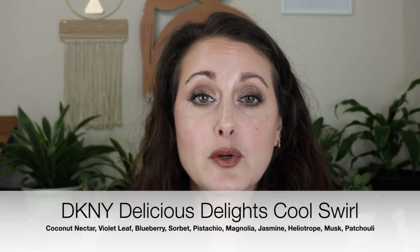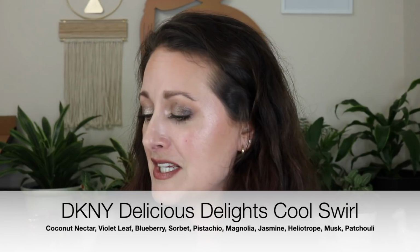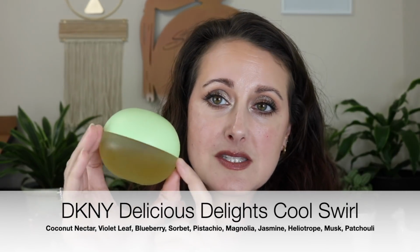Okay, this third one I found on Mercari, because somebody who has been commenting on a lot of my videos lately said that this is the coldest fragrance she had in her collection. She also said it was a pistachio fragrance, and I am crazy for pistachio in perfume, so I picked this up. This is the DKNY Delicious Delights limited edition Cool Swirl. You can see it's even got pistachio ice cream on the box. Oh my gosh. So yeah, this is what the bottle looks like.